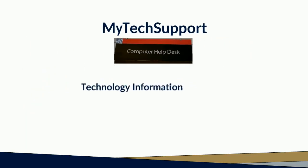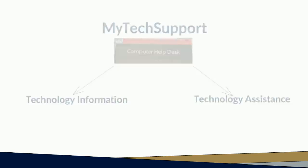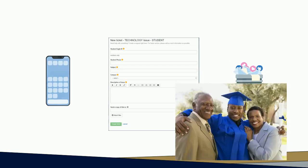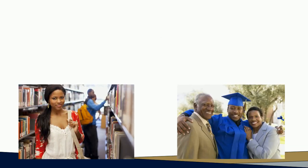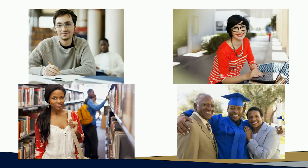First, I'd like to tell you a little bit about My Tech Support. My Tech Support, our centralized service desk, operates as a hub for technology information and assistance for the Georgia Southern, Statesboro, Armstrong, and Liberty campuses. We provide multi-level support via phone, email, or ticketing system for issues like password resets and connection issues. We measure our success by your experience, which is why we are committed to making sure you have the technology, tools, and resources to be successful in your role as a student.